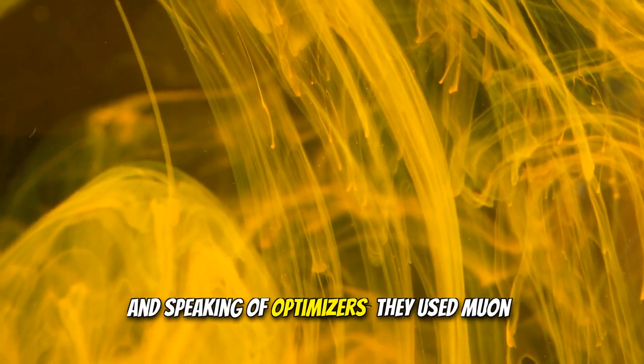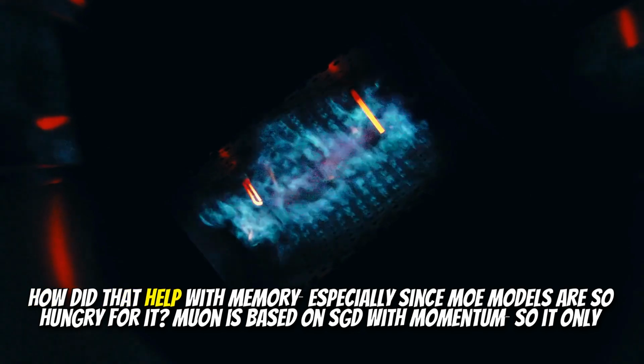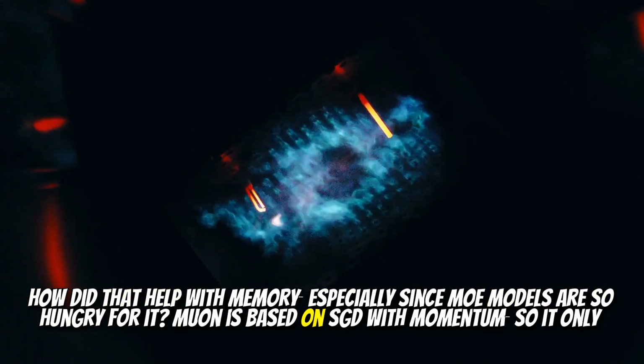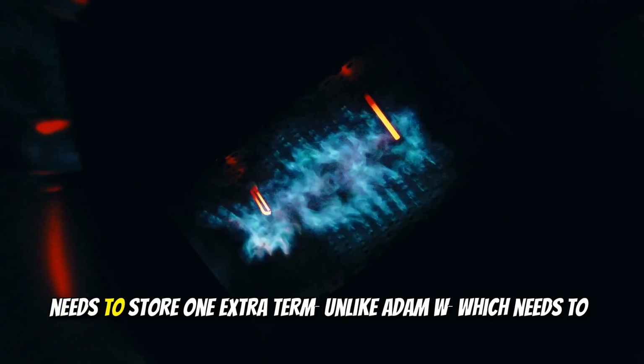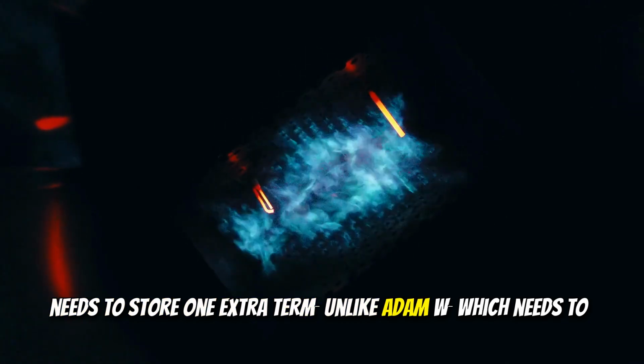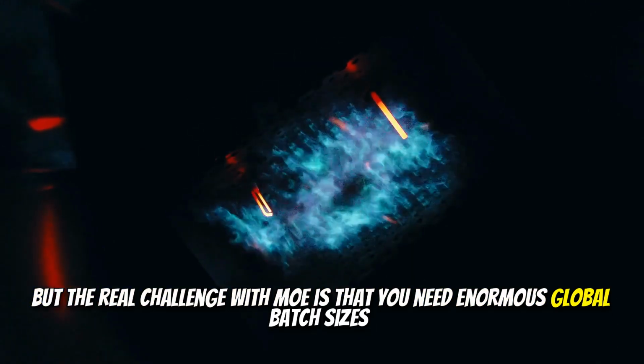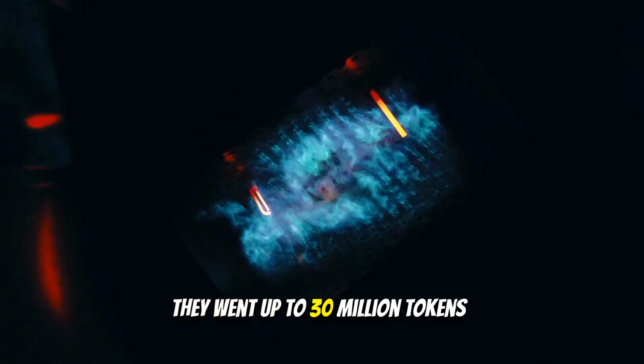And speaking of optimizers, they used Muon. How did that help with memory, especially since MoE models are so hungry for it? Muon is based on SGD with momentum, so it only needs to store 1 extra term, unlike AdamW, which needs 2. But the real challenge with MoE is that you need enormous global batch sizes. They went up to 30 million tokens.